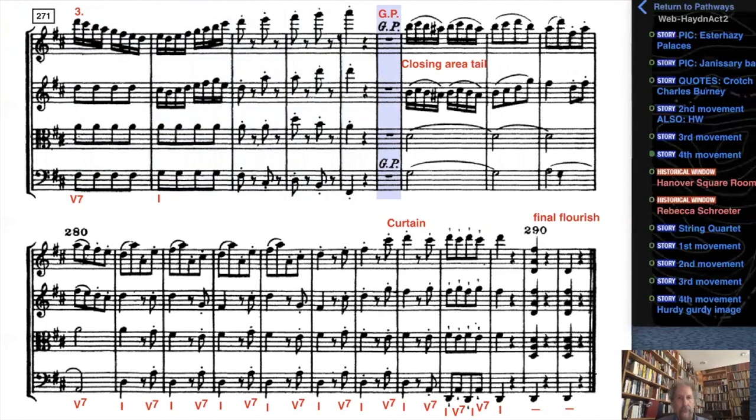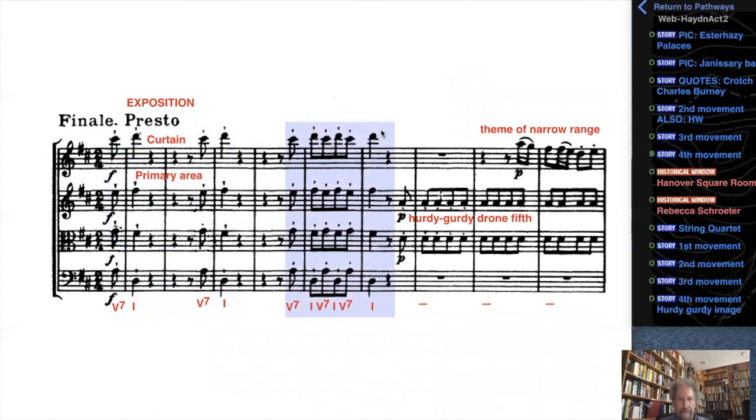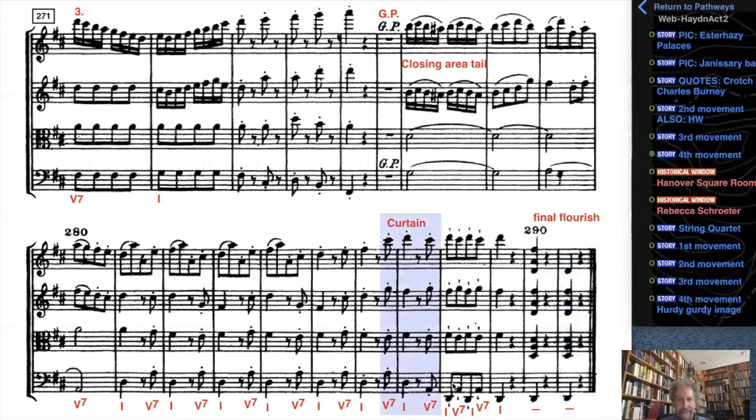And now the grand pause, the long rest. And we're going to come back to this cadence, and something is going to happen that will remind us of where we started. And do you remember this? How did the movement begin? It began like this, remember? And then it concludes like this. It's like the cat chased its tail and finally caught it.